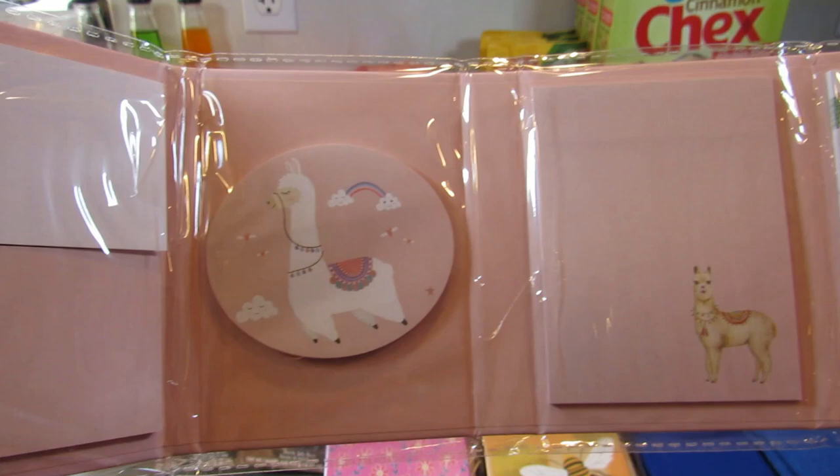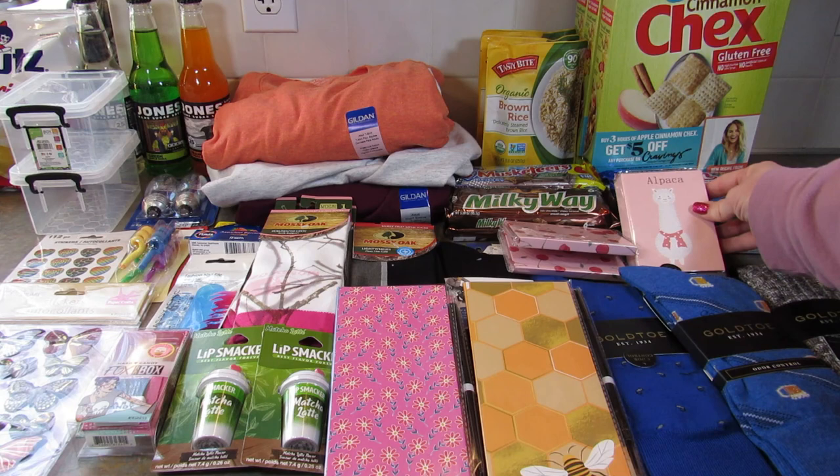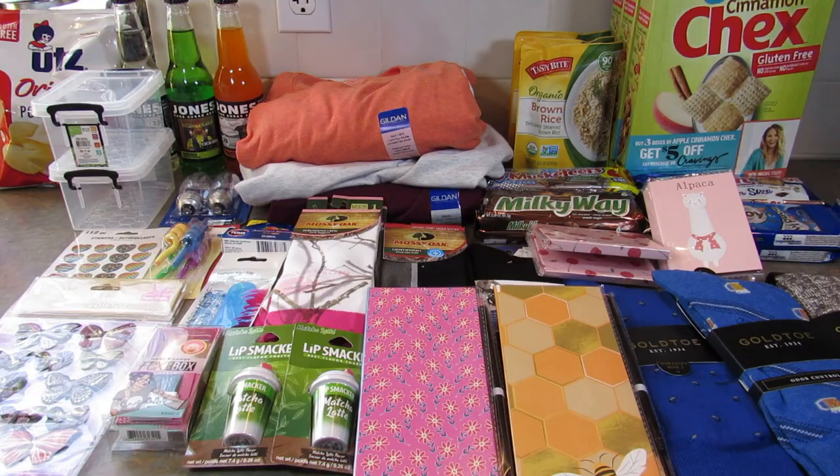But I got that. So then I got this Easter sign. It's the only Easter thing I got. I just thought it was so cute. And I like to hang these on my front door.